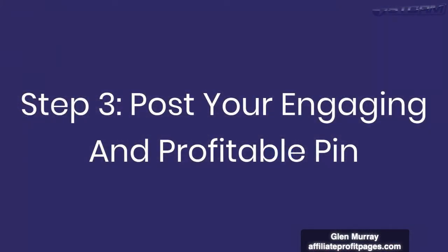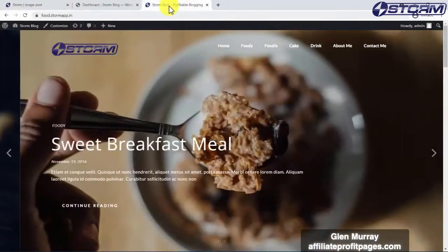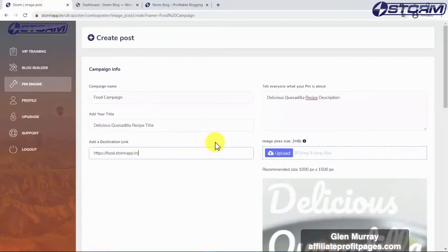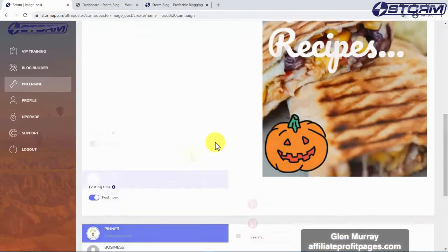Step 3. Post your engaging and profitable pin. Finally, here's where you finish up your campaign. Here you simply tell everyone what your pin is about. Add your title, add a destination link. Here you will preview the image you just created or upload another one if you prefer.